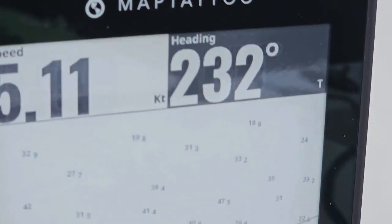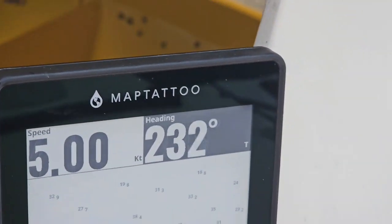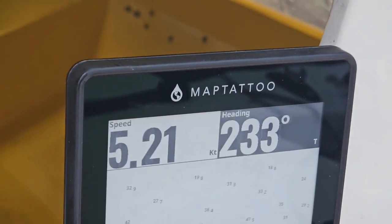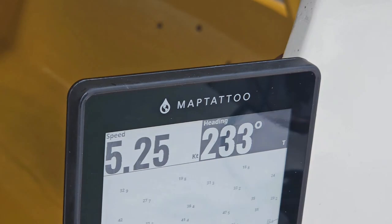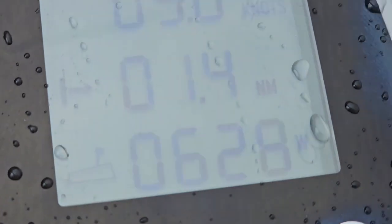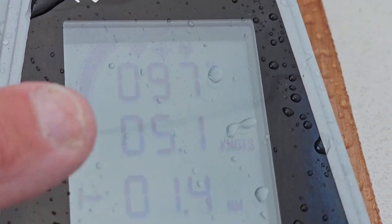We are going about 5 knots. So I've decided to basically just adjust the engine output to just about maintain about 5 knots, whatever that takes. So if I've got a little current going with me, it'll be a little less. If I've got current or wind going against me, a little bit more. So far, we've gone 1.4 nautical miles. See, we're going 5.1 knots.